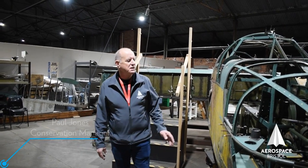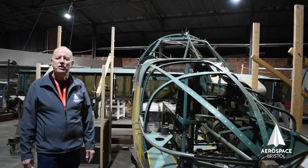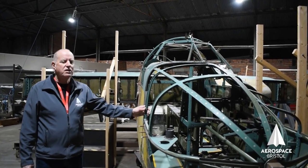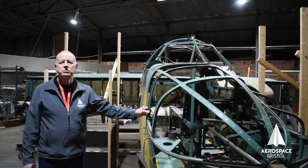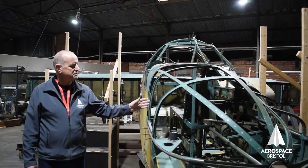My name's Paul Jones. I'm Conservation Manager here at Aerospace Bristol. The aircraft I'm stood in front of here is Bolingbroke 9048. This aircraft served during the Second World War in Alaska, submarine hunting and the like.